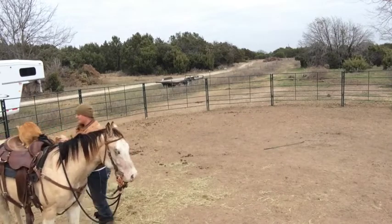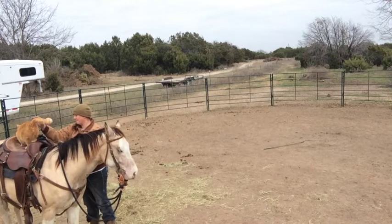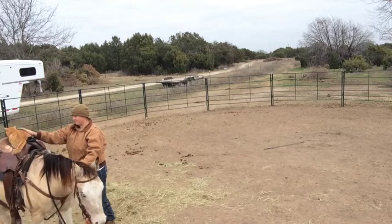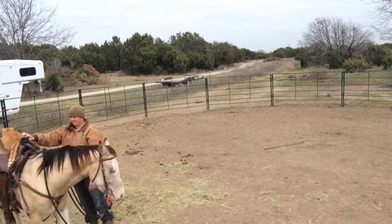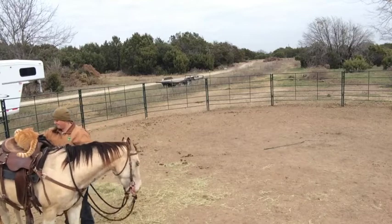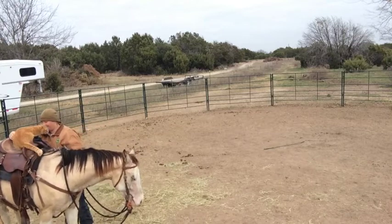Right here, my cat kept crying. He likes to check out the horses when I'm working with him, and I got off, and he ended up jumping in the saddle. So I just thought it was something funny to add in to give y'all a little humor. He liked to ride Goose today, and kind of be on his back.